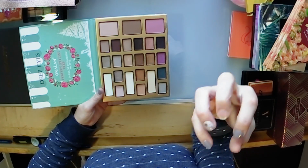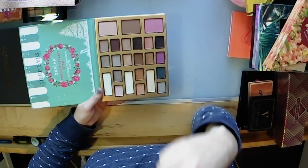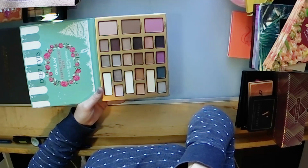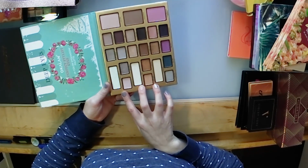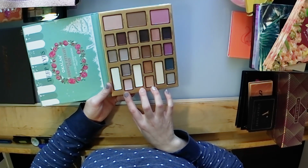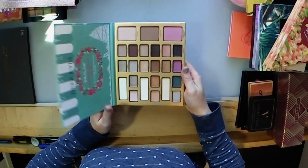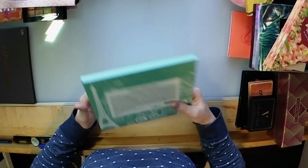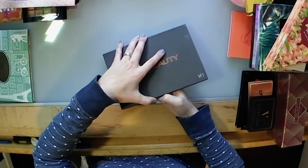Some of the shimmers aren't very good. They don't have a lot of punch to them. The neutral matte shades, I guess, are okay. There's a lot of shades that are very similar. Like these 3 right here, when you put them on the eyes, they're so close in color, you can't really tell the difference. So this just isn't my favorite formula. Again, this will probably be one that if I don't find myself reaching for it soon, I'm probably going to declutter it.